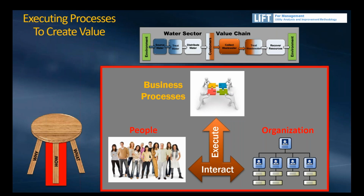To create value and achieve the organization's goals, individuals interact within organizational structure to execute business processes. That's how we get our work done. The focus of Lift for Management is on the items in this red outline box. It's on how the value is created, on understanding how we perform work, how we document it, how we can analyze it, and how we can identify and implement improvement. Next, please.